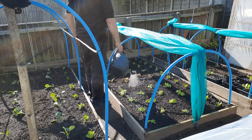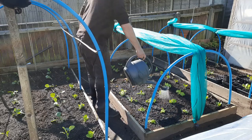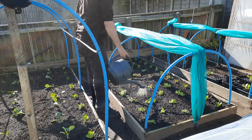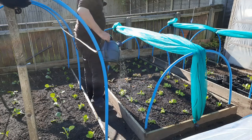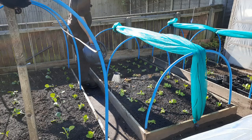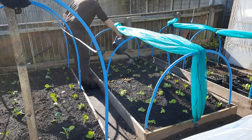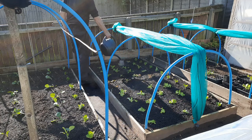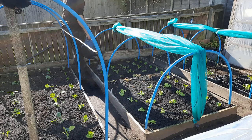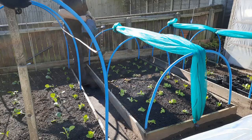The sun's going off a bit now. It's not ideal to water in direct sunshine, but it's just a bit easier if you let them dry out a bit to get them out of the seed trays. It kind of shrinks the compost a bit. So I'll probably give it another hour and then put another full watering can over them. Probably water everything I've planted out. I'll put another quick full watering can over them.